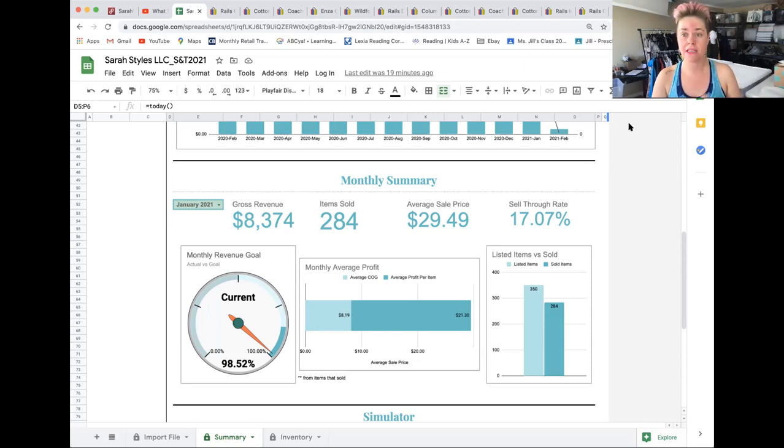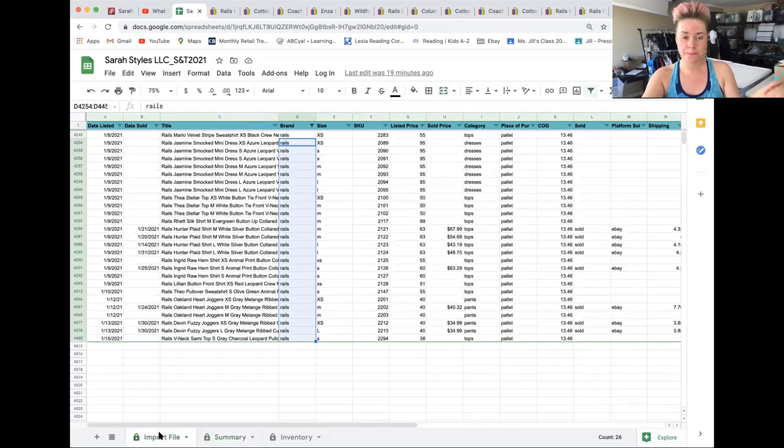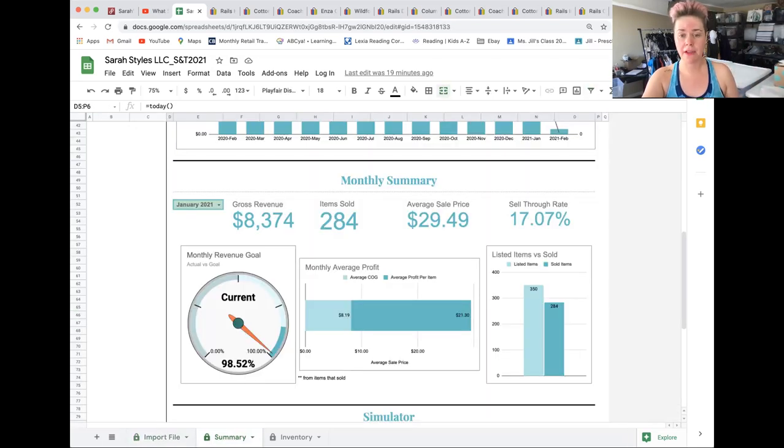This is the Sarah Styles Sales and Trends Dashboard. It is a dashboard that I have for sale. You can enter in your data, track and manage your data up to 25 different platforms, and you have access to all of these charts and analytics that are in the dashboard. Today, we're looking at the monthly summary. So January 2021, how did I end the month?